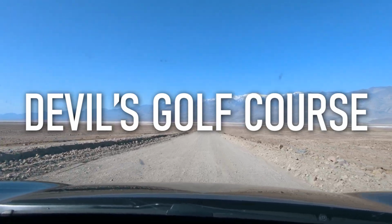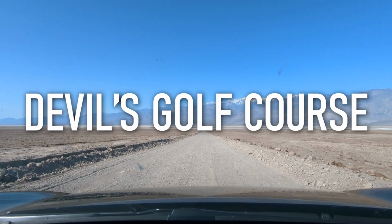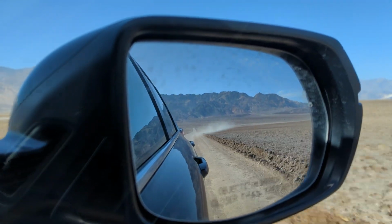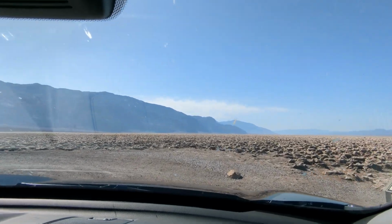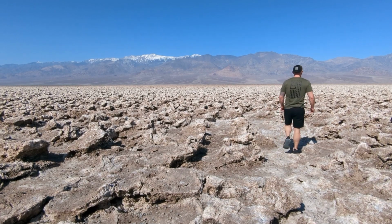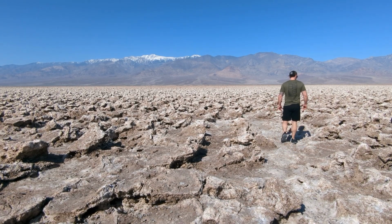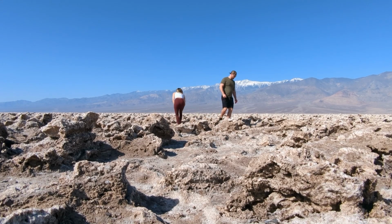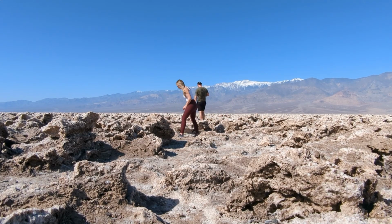The Devil's Golf Course is a vast landscape of jagged crystallized salt formations. We arrived at about 9:20 a.m. and spent about 15 minutes exploring this area. After you drive down the short gravel road, you can park your car and walk among the rocks, but make sure you watch your step. If you listen carefully, you will hear tiny pops, which is the sound of millions of tiny salt crystals bursting as they expand and contract in the heat.